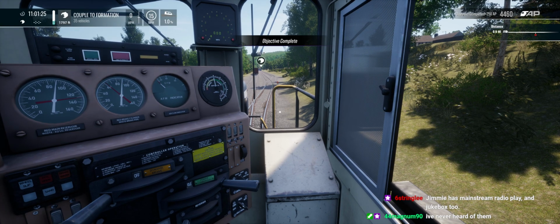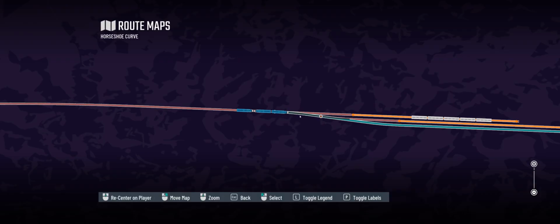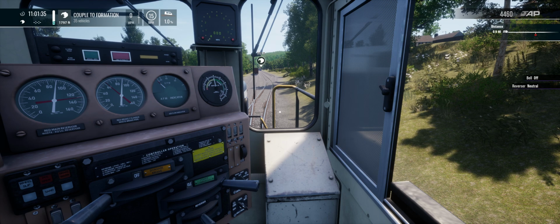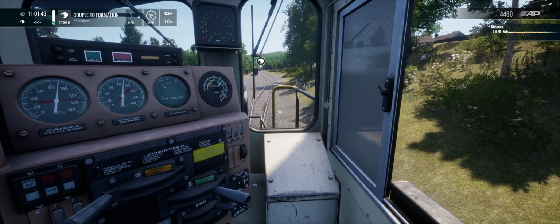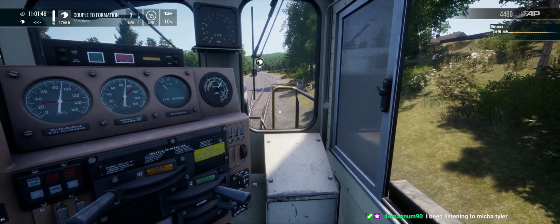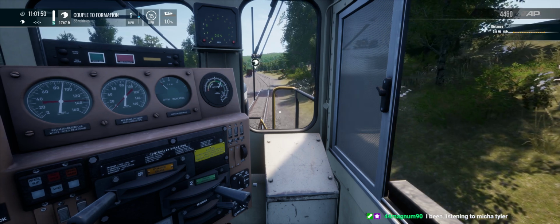And I am going to, let's see, we need to put the bell off, go into 9, flip the switch, so now we're on the right track. And we're going to go ahead and put the forwarder in forward, and put the throttle on 2, brakes released, and forward to the cars. There we go.